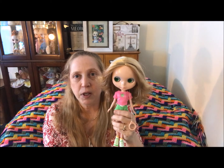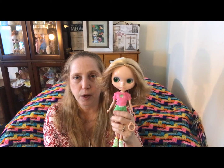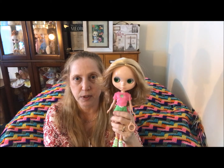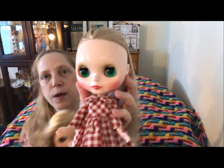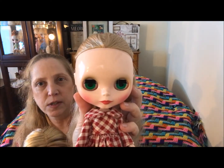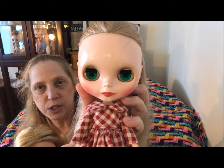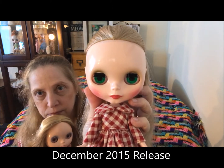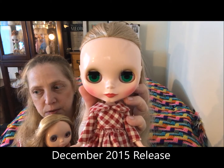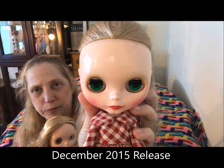And yeah, I guess I'm going to cut here, and then before I say goodbye, I'm going to show her next to a current release used that has a different face mold. Okay, I'm back. So I picked this doll. This is Winterish Allure. She is a 2016 release, 17? How long has it been, people? I think she's a 2017 release.